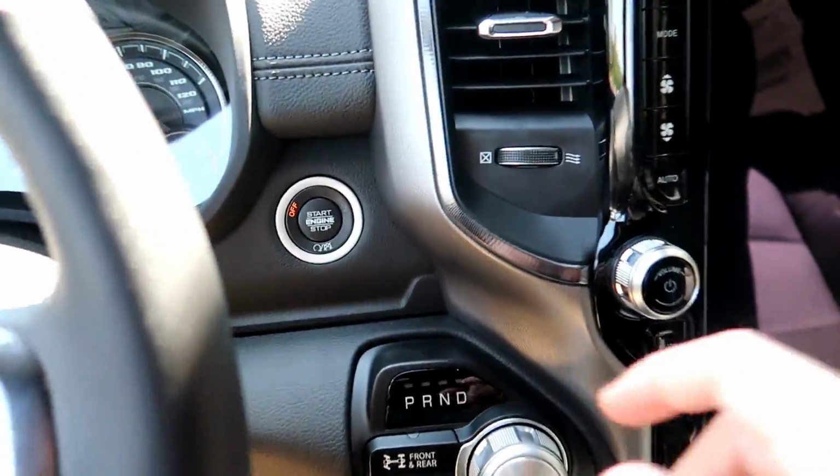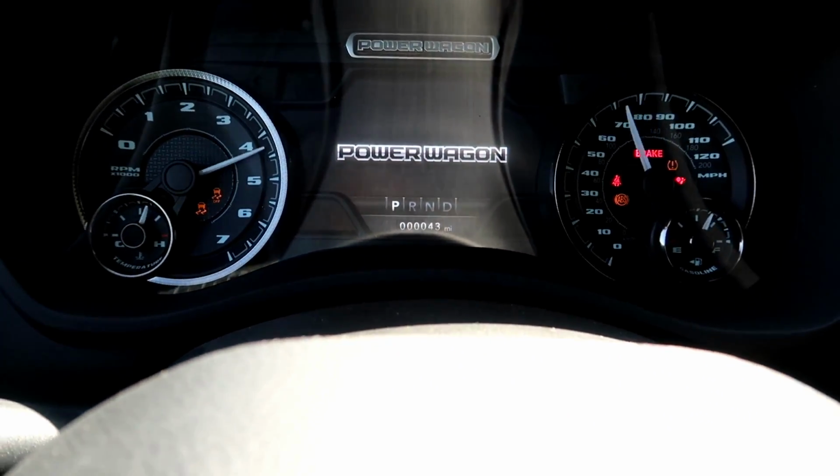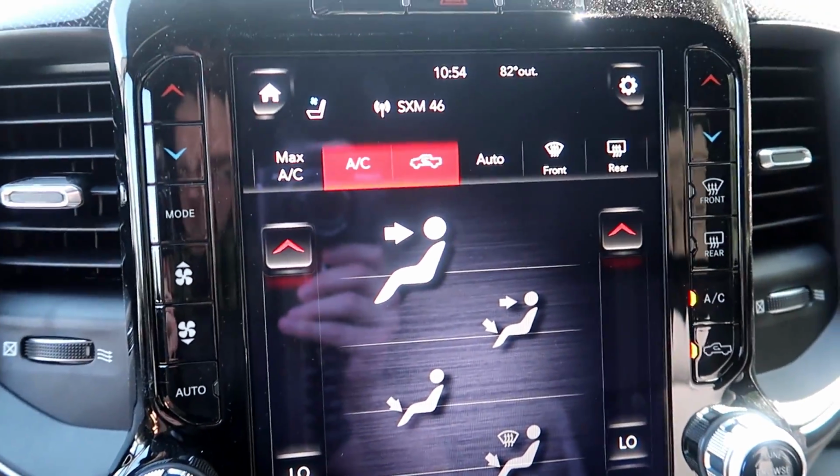I'm gonna show you the radio and everything on that, because they have the new 12-inch screen. All right, foot on the brake, boom. Power Wagon. All right, awesome. They always do something with the dash. It's cool. I'm gonna turn the AC on because it's hot. But yeah, anyways, here is the 12-inch screen I was telling you about. So that's nice. You can actually split it up if you wanted to.